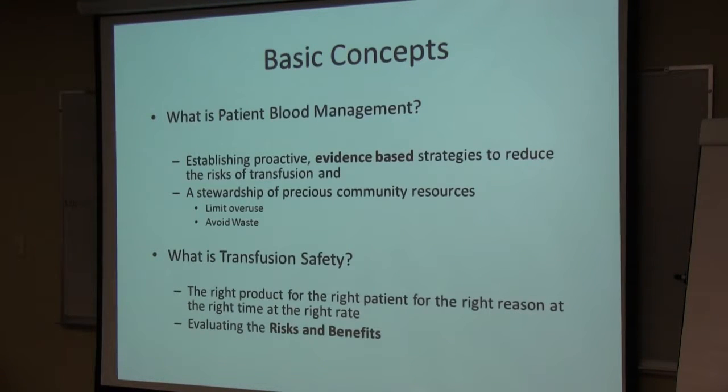We don't ever try to tell the medical community, the staff, what they should order, what they shouldn't order. We give guidelines and we ask for indications so that we can evaluate how well we're doing. The other thing is to avoid waste. This is a huge part of my role and something I take extremely seriously because somebody has sat in a chair and donated that blood, and it's a scarce and precious resource, and wasting it is, to my mind, a really bad thing to do.